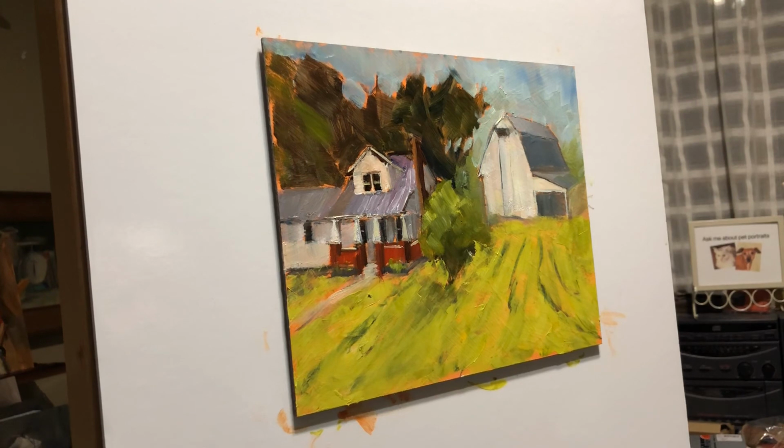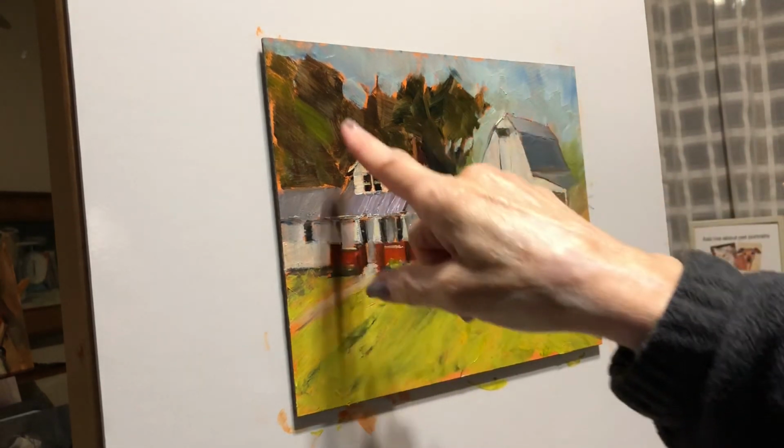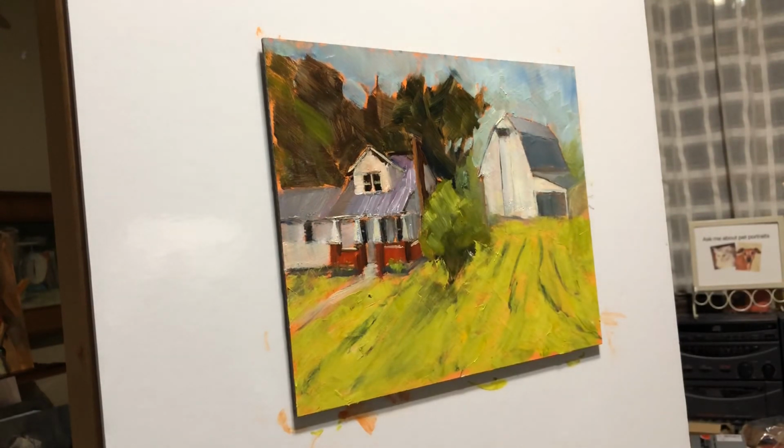Okay. All right, we're going to quit there for tonight. That was about an hour. Yep. So we got the canvas covered. House is looking kind of cute. Got some issues with the barn. Got to get more variations of green in the trees. I'll stand up and show you.